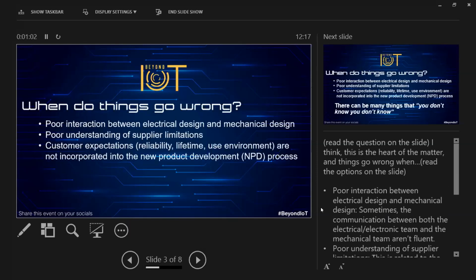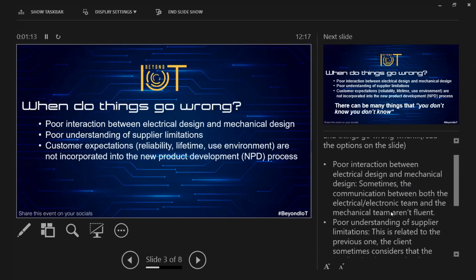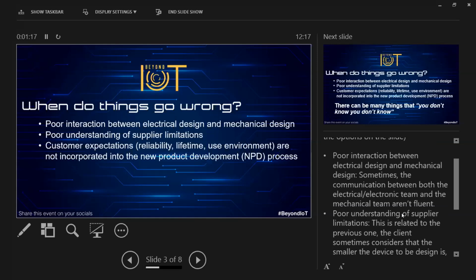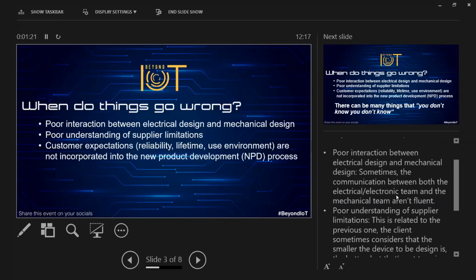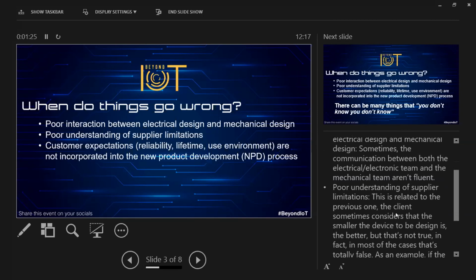So when do things go wrong? I think, guys, this is the heart of the matter. Things go wrong when there is poor interaction between electrical design and mechanical design. Sometimes the communication between the teams in a company and the client isn't fluent. Poor understanding of supplier limitations. This is very important, and related to the previous one, kind of. Let me give you an example.